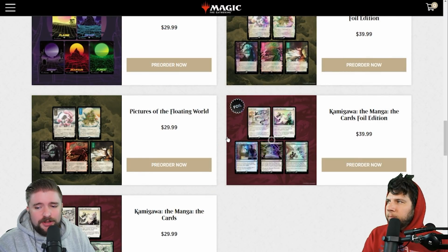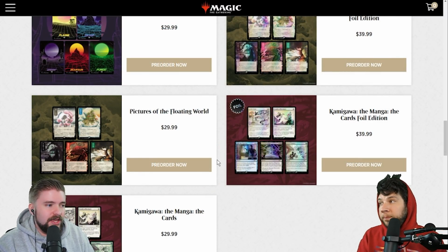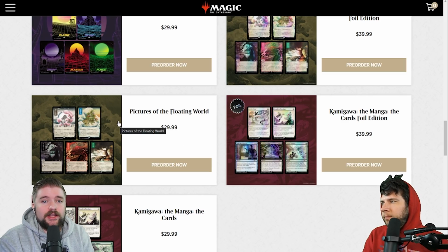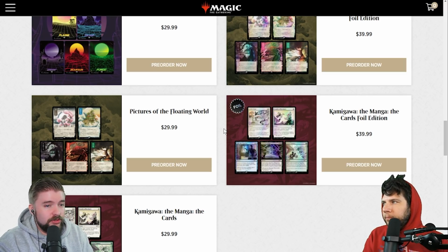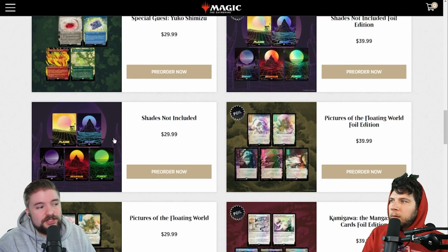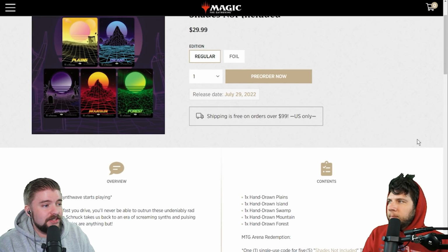Pictures of the Floating World, $30. I mean, I'm going to tell you there's $10 worth of value in that set. It feels unfair because I personally am a huge fan of this art style. I use my Dragon Shield playmat of this art style with the dragon on it in a lot of streams, but it's not a group of cards that gets me really excited, which Jake brings us to the basic land set.